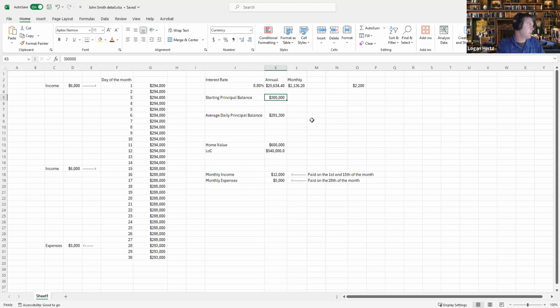Okay, but remember, you're charged interest not on the starting principal balance, but on the average daily principal balance, which in this example is actually $291,300. That means the amount of interest you pay is not $2,200, but actually $2,136.20. And that's just in the first month. If you were to calculate this all out over a number of years, it could make a big difference.